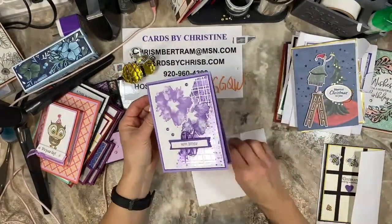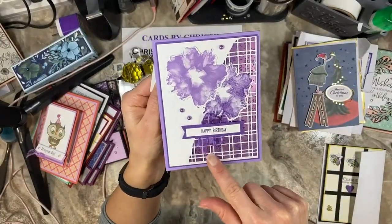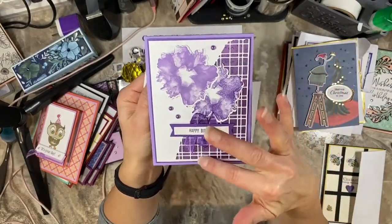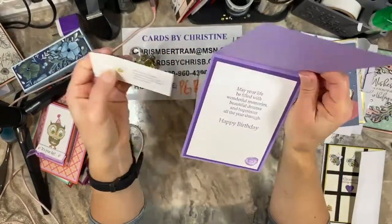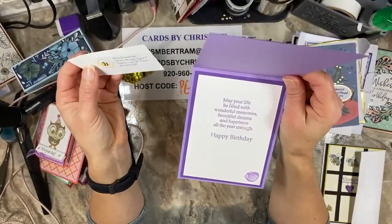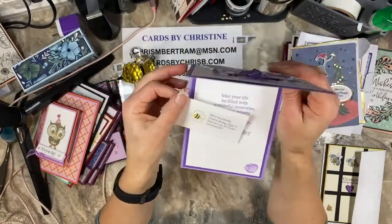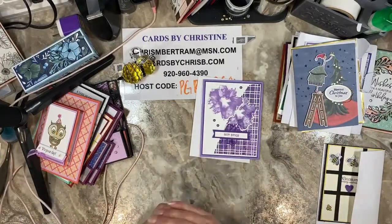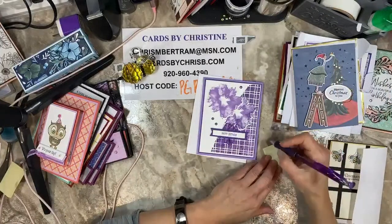Oh, okay, cool. So this one is from Chris Dudrenke. She's got some of that gorgeous grape ribbon that was part of that hydrangea suite. That split card texture, she used the galvanized paper back there. You guys can see it's very shiny. And then, may your life be filled with wonderful memories, beautiful dreams, and happiness all year through. Happy birthday. So thank you for that. Double matted on the inside as well. And then the pastel dots are from the hydrangea suite as well.